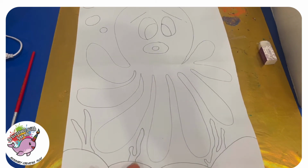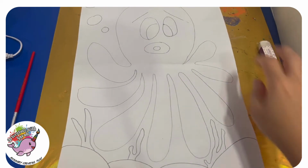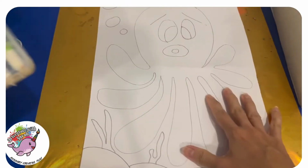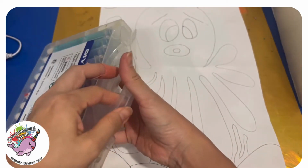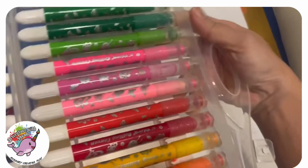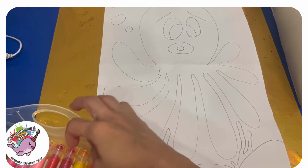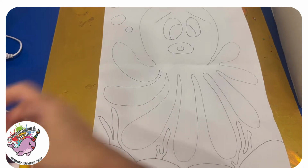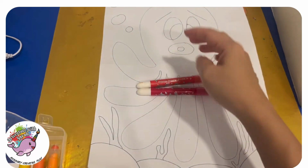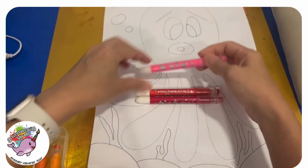All right, let's go into coloring now. So I'm just going to do my coloring. For the coloring, I'm going to use, as usual, my silky crayon. So I'm going to color my octopus. What color octopus should I color? What do you think? Let me see, I feel like a red octopus. So what I'm going to bring out is red, a lighter version of red, and an even lighter version of red, which would be pink. So these three colors I'm bringing up.